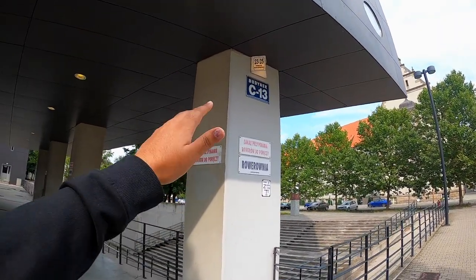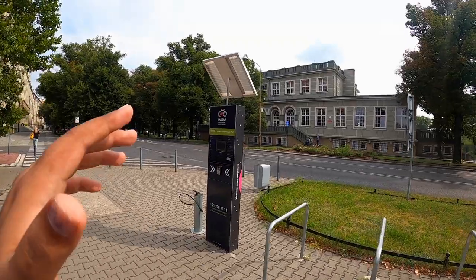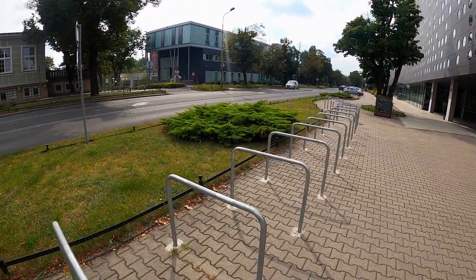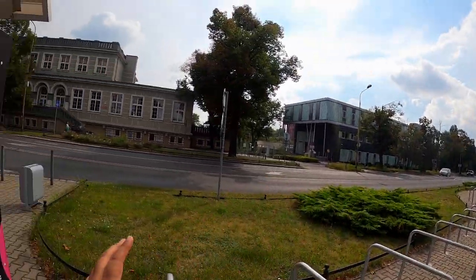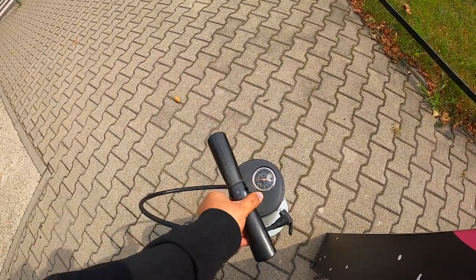And the name of the building in which they have the international office is C13. So just keep in mind. Here in this campus, they have the Wroclawska bicycle stand. You can just rent the bicycles from here, but it's quite weird that today there are no bicycles. Usually there are all the bicycles over here, and you can just download the app and then ride the bike. And also if you need air, they have a pump over there.